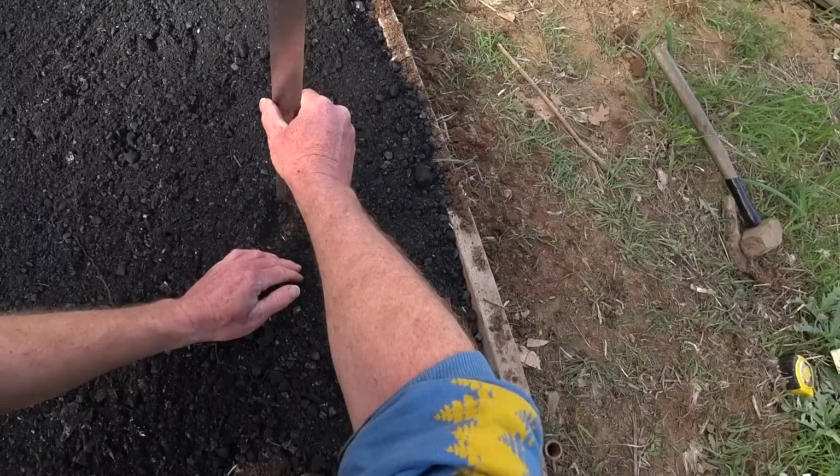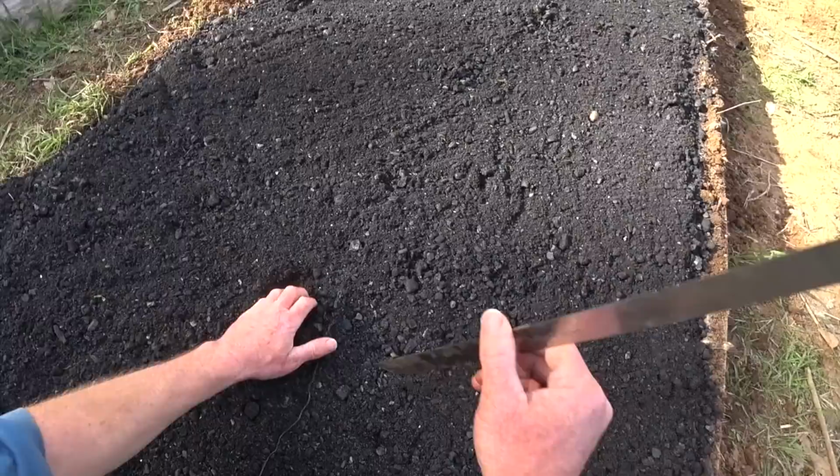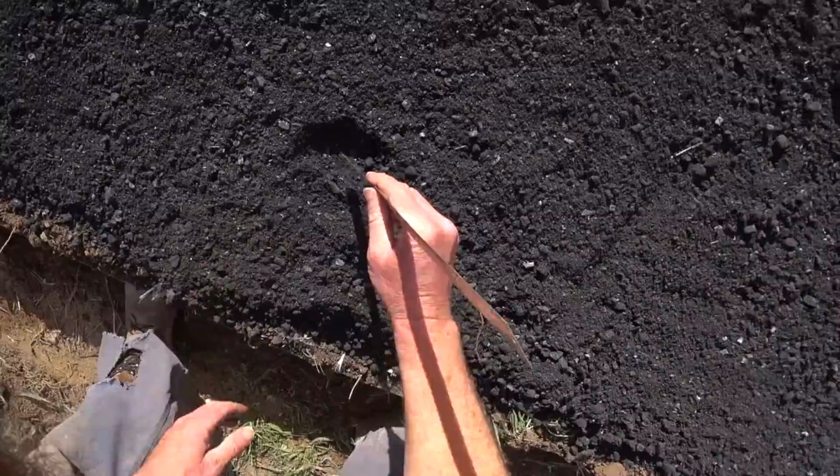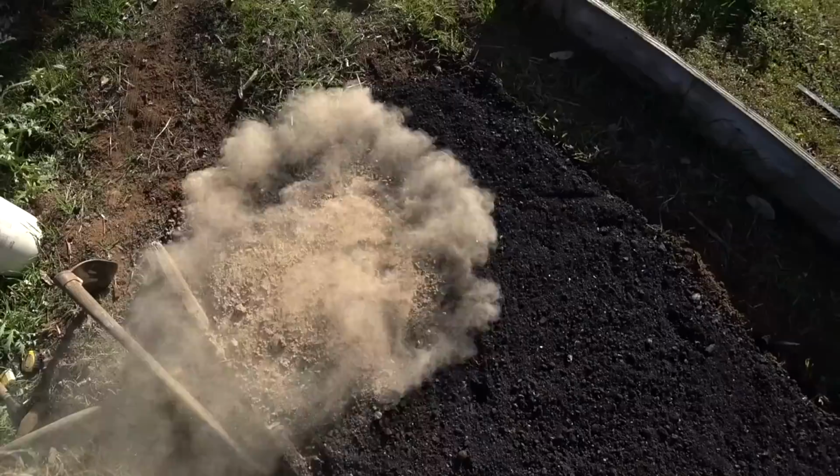Yeah, that's a little thin there. About right there. I think on average this is going to be pretty good. No, that's thin. But that's thick. That's about right. Again, about right. I think on the average that's pretty good.